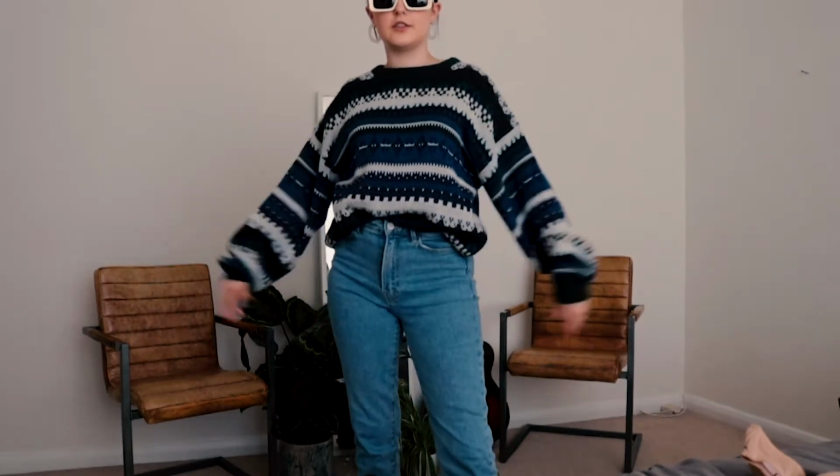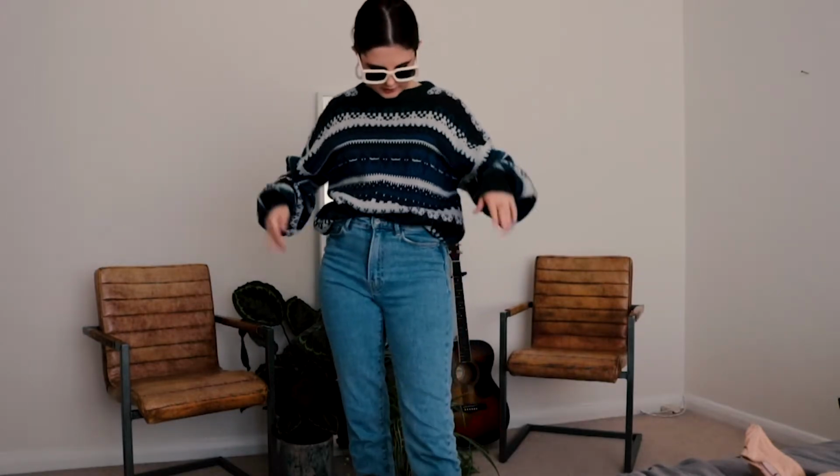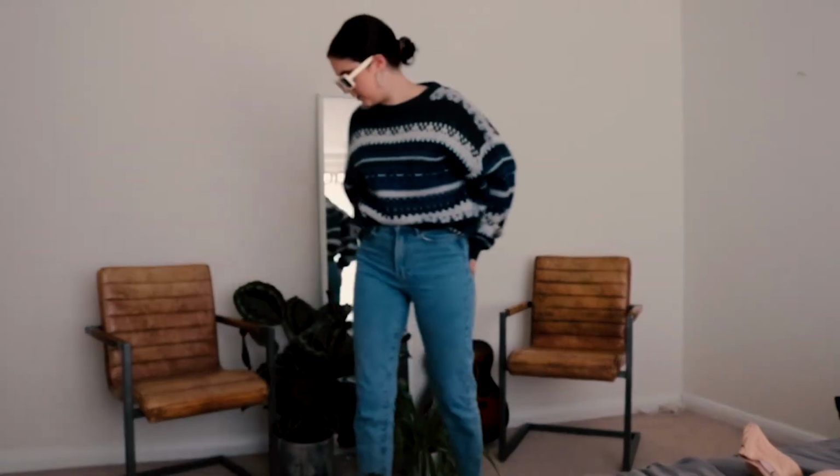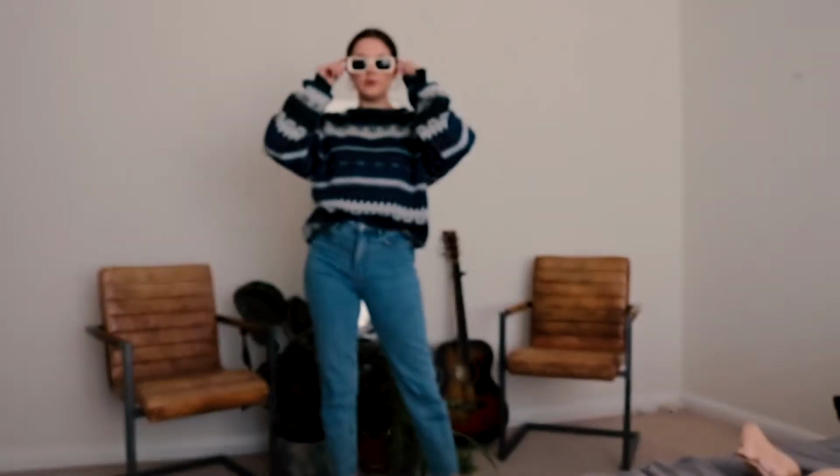This is that first jumper. As I said, it is actually quite long, but because of the size of it on me, I thought I would tuck it in. So I just got it tucked into these blue slimline ASOS jeans, and I think this turned out really cute. I think because of the white in it, the white matching with my white glasses and also my white trainers, it's actually just quite cute. A bit of colour coord for you, but then also the blue just fits really nicely with the jeans.